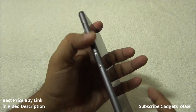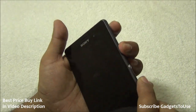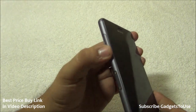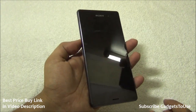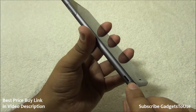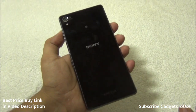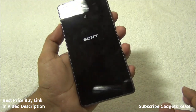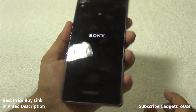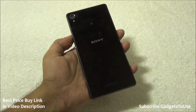So make sure before you submerge the phone inside water, all these flaps are actually covered. Only then you are supposed to submerge this phone in water, otherwise things can go wrong. And here we have another lanyard port where you can actually attach a thread. As far as the backside is concerned, the backside of the device is glass, which will attract a lot of fingerprints, but again you will also get a flip cover which you can always buy separately.